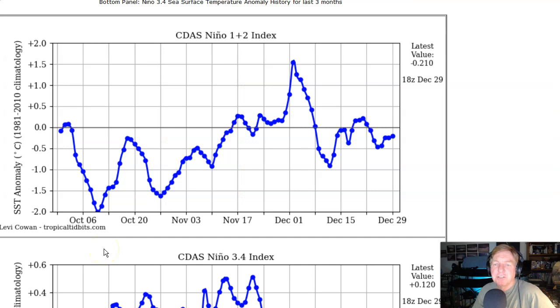The actual temperature trend, you can see this in the Nino 1.2 region. So where's that? That's basically off of Peru and Ecuador, the far east Pacific. It's a very noisy region. Temperatures today, 0.2 of a degree below normal, minus 0.210 right there. The trend, it's actually been colder than normal, not significantly colder. And then we had a little peak of warming here in November and early December. Now we're just sort of chugging along, basically neutral.